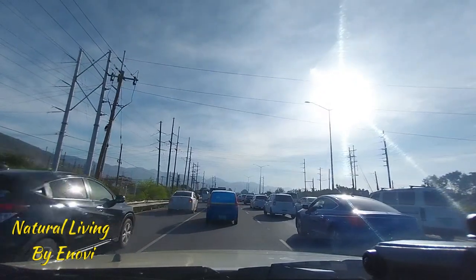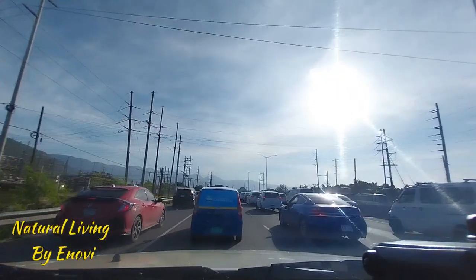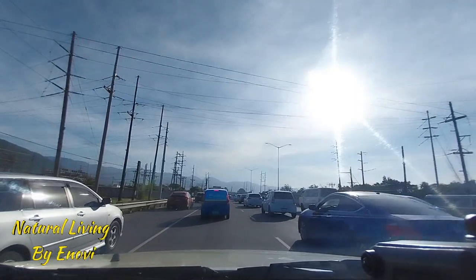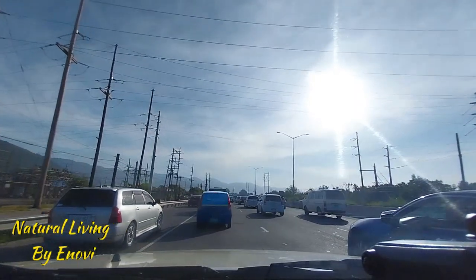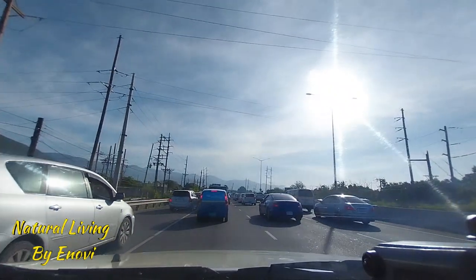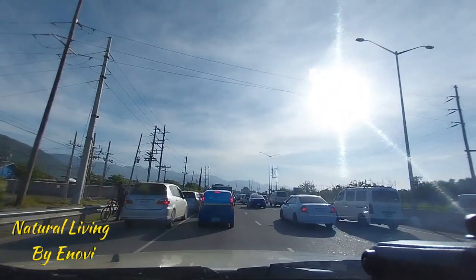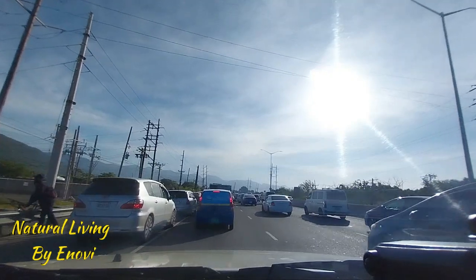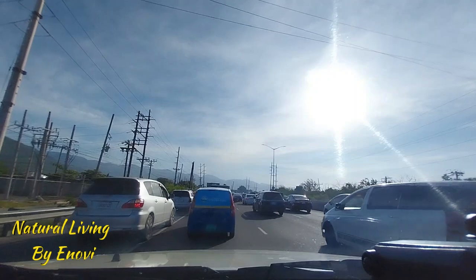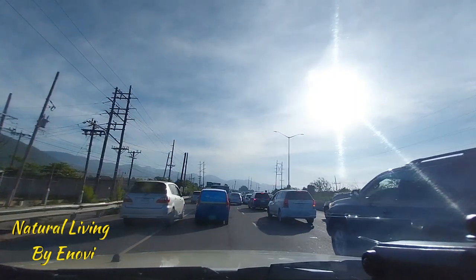Okay, so we are leaving Mandela Highway and going onto Washington Boulevard. So we keep in the left lane. If you were going to Spanish Town Road, you would keep in the right lane or the middle lane. Spanish Town Road goes back to 3 miles. So this is 6 miles we're approaching. I think they call it 6 miles. I think it's supposed to be 6 miles from Kingston. I'm not sure if it's actually 6 miles from downtown Kingston.